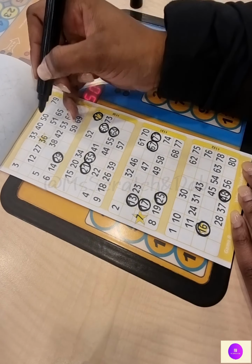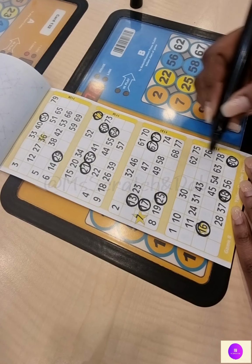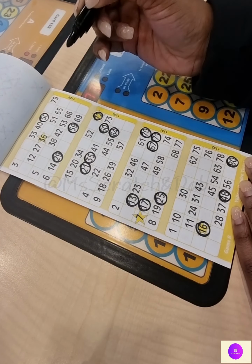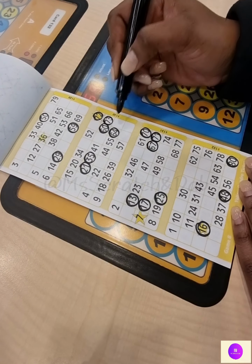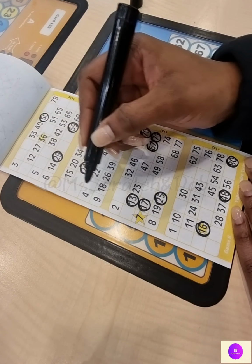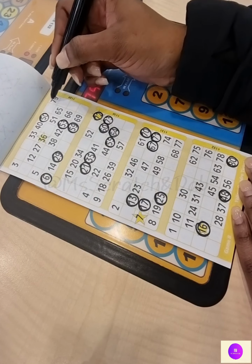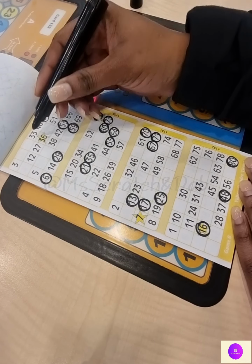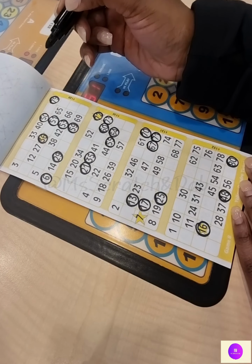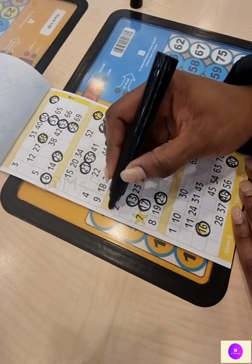Next. 50. 80. 70. 59. 73. All the 5s, 55. On its own, number 6. 5 and 3, 53. 7 and 9, 79. 3 and 6, 36. 5 and 1, 51. 5 and 7, 57. On its own, number 2.